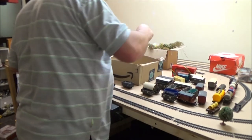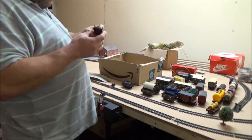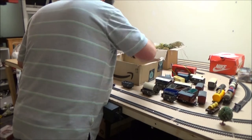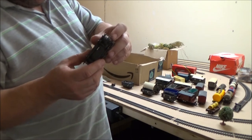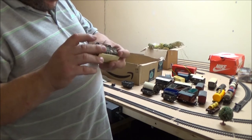Yeah, we're getting there slowly. We've got another... it's probably another broken Cooper Craft. Perhaps I could make a little scrapyard scene somewhere with some of these. And another Great Western themed one that needs a coupler glued on. They've glued a coupler on here, a Hornby coupler. That's probably what I'll end up doing here. Yeah, it's another Cooper Craft.